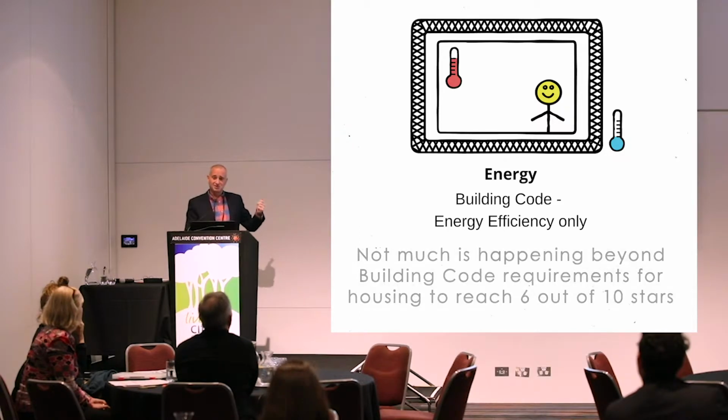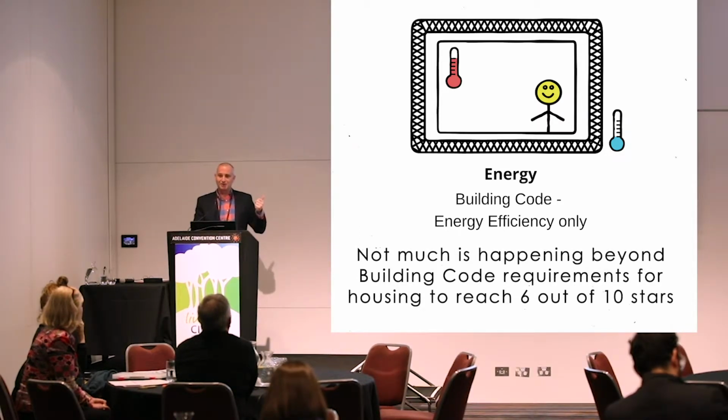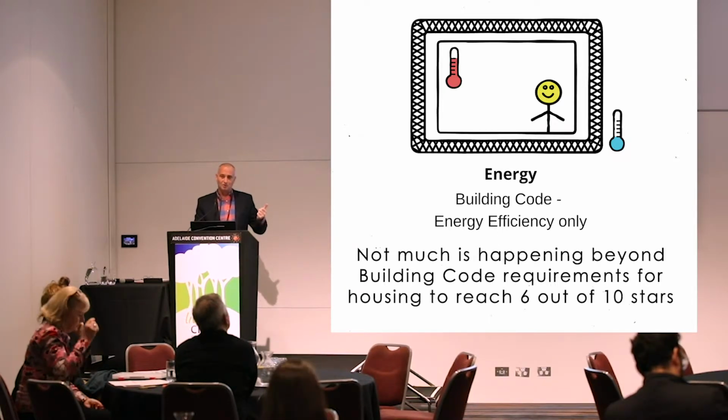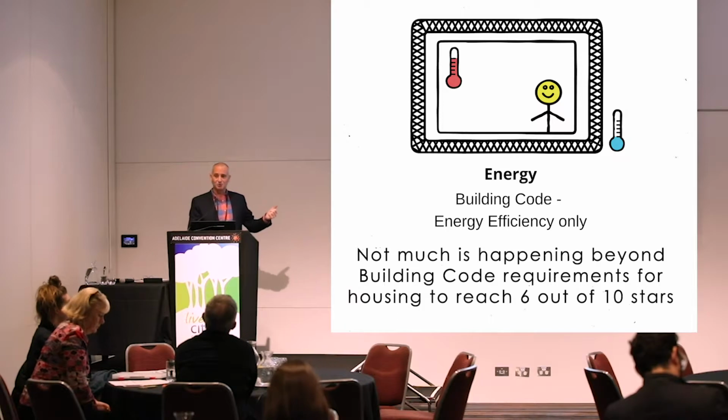Now, 6 stars is actually 6 stars out of 10 stars. People aren't often aware of that. Our energy rating system for houses goes up to 10 stars. The confusion lies in the Green Star tools, which go up to 6 stars. Green Star is a great system, and it's quite well known. Green Star 6 stars is world's best practice. Australian houses are clearly not world's best practice.